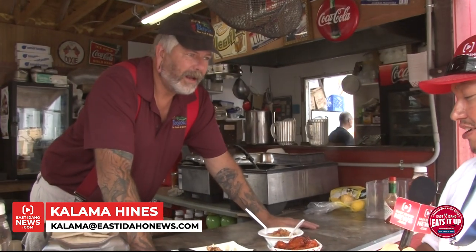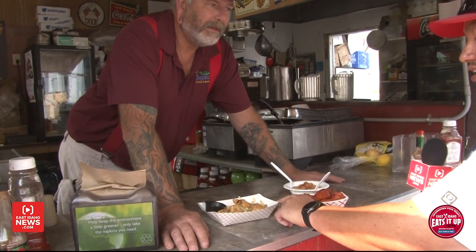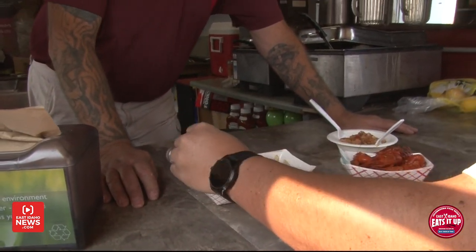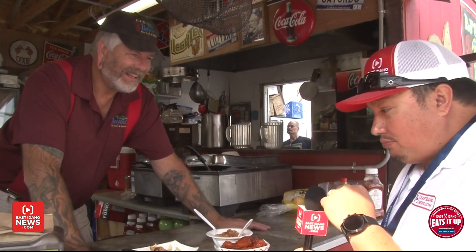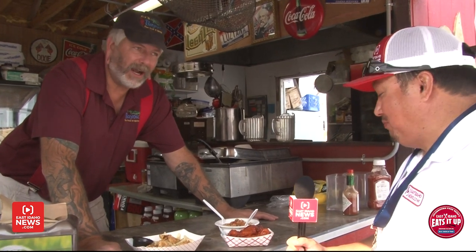So before we get started, BJ, you said this is fried lobster, right? Or fried alligator. Alligator. I'm going to do this because I've always wanted to try fried alligator. It's hot. It's good. Now, do you make that cocktail sauce yourself? Yes, that's really good cocktail sauce. It's our house cocktail sauce.